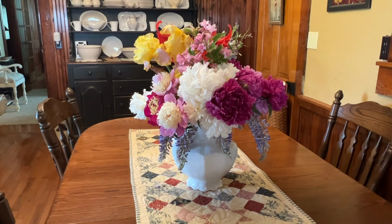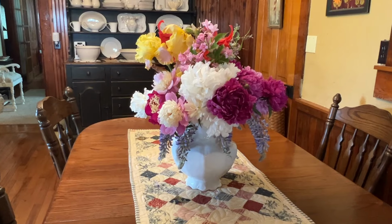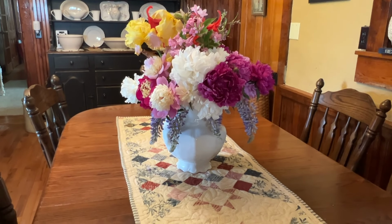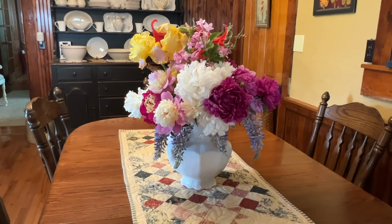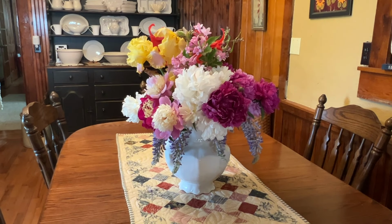And there is our beautiful flower arrangement that we made just from the flowers from the yard. Isn't it pretty? And I'm using my runner that I made. So there's a pretty bouquet, and it'll last for several days, especially if it doesn't get too hot, and we'll enjoy it.